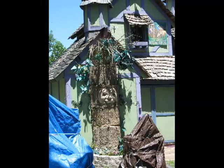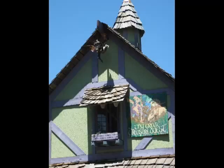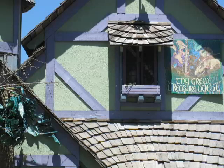This was a neat tree with the face in it, and I think that was supposed to be a bat or a dragon flying above. I'm not sure. But Helen kept saying, "Did you see the face in the window?" So she took a picture. I didn't see any face. Hey, look, there it is.